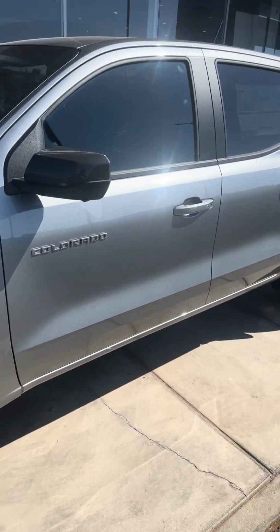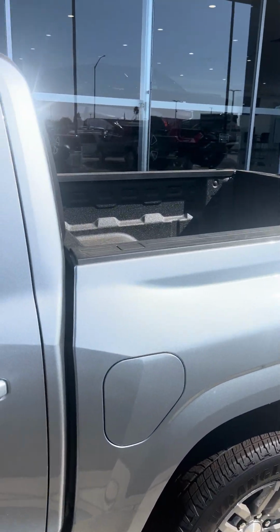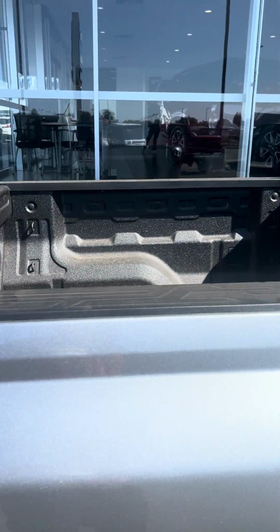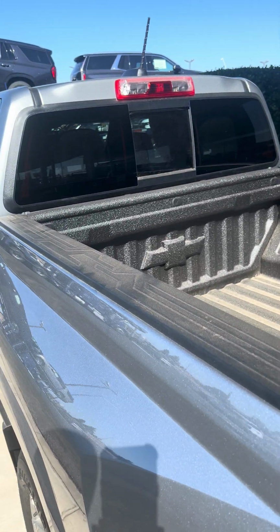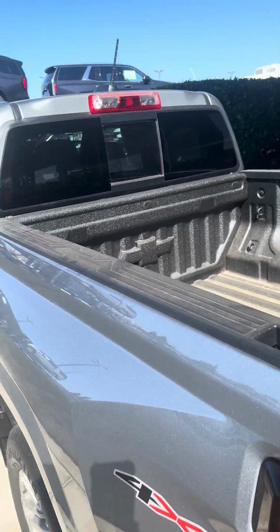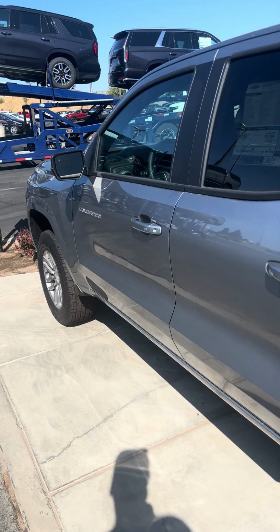So that being said, going back to why I would get a line of credit versus a car loan. Now granted, some car lots right now are at like 0.9. Some of them are actually offering 0.